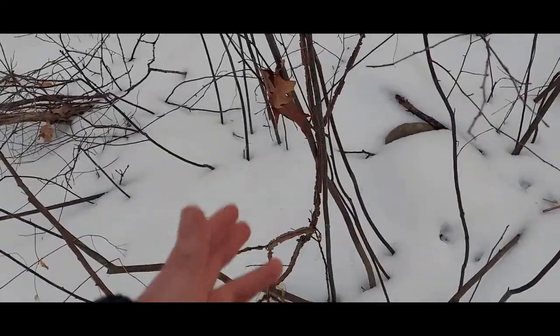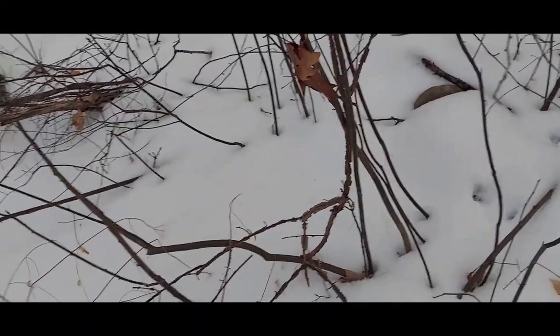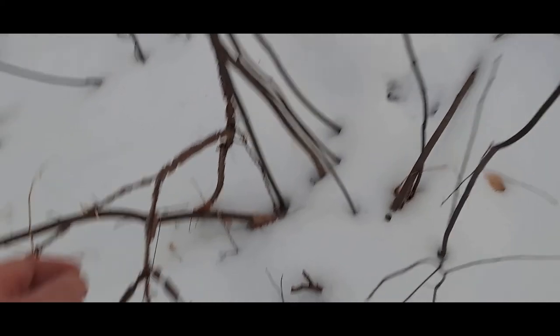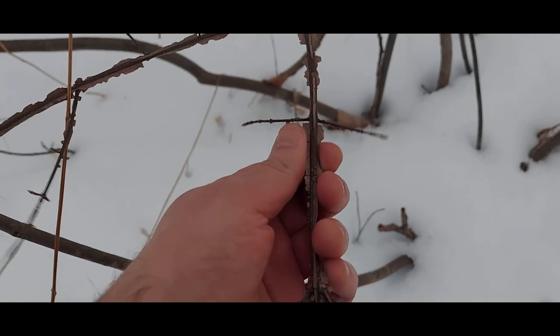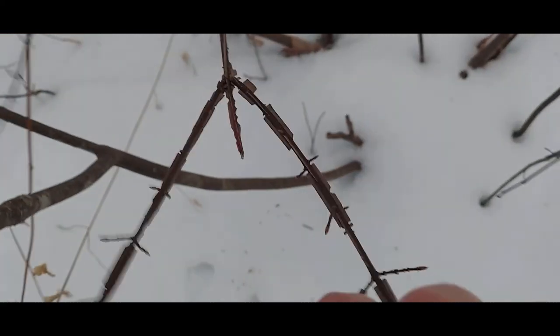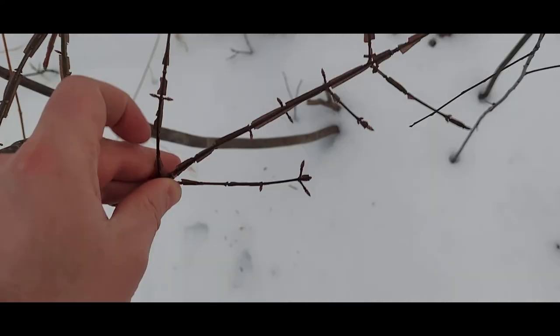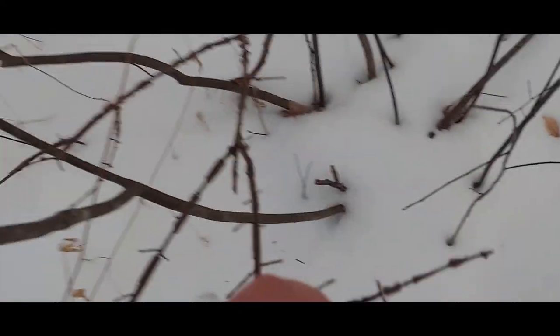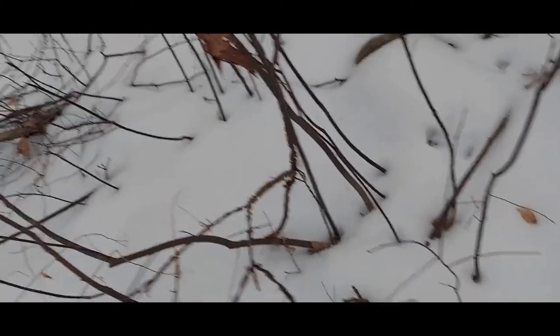Yet another species introduced as an ornamental species, and it grows completely rampant. And you can tell it because it's got these fragile little winged margins on the stems that I guess persist through the winter, but then maybe they grow again in the spring. Another member of the family Celastraceae, another invasive member of the family Celastraceae.